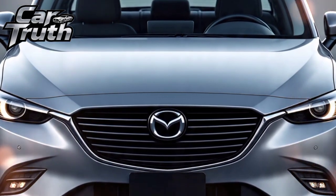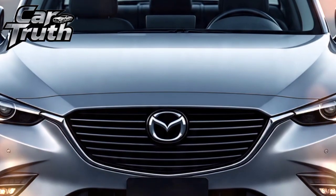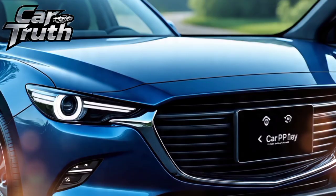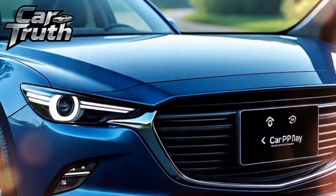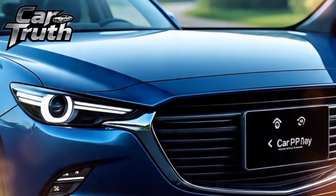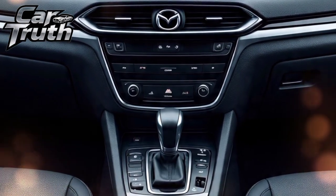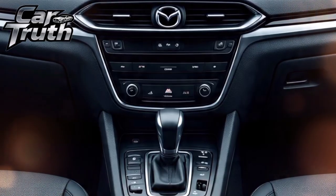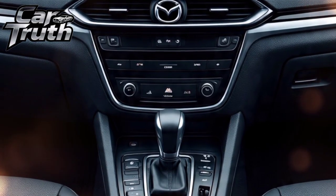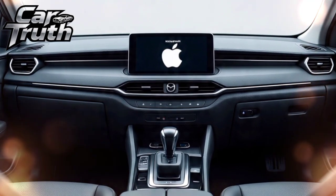Third, the value. At under $32,000 fully loaded, it undercuts rivals like the BMW 2 Series Grand Coupe and Audi A3 by tens of thousands, while offering more standard features and better efficiency. Now, the cons. 1. The price. While competitive, it's still a 6-figure machine, not for the masses. 2. The usability. This car isn't designed for comfort. It's stiff, loud, and focused, perfect for the track, less so for the daily commute.